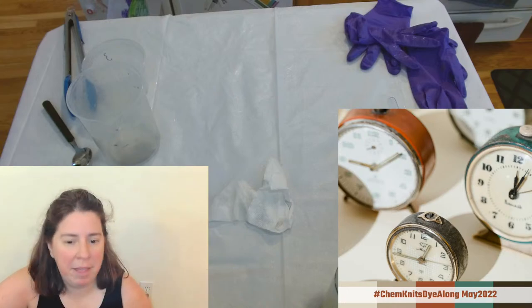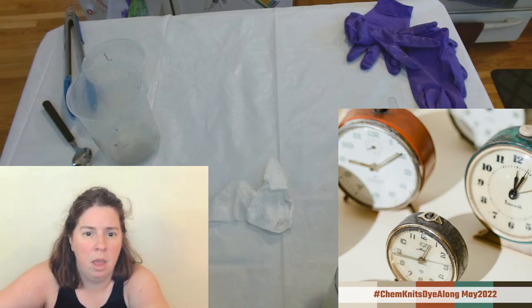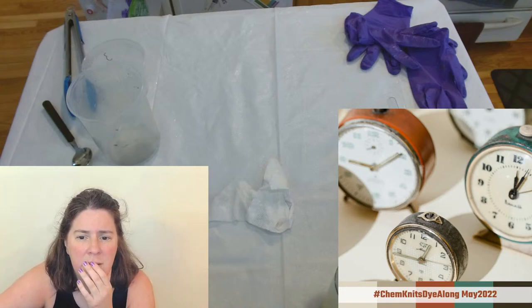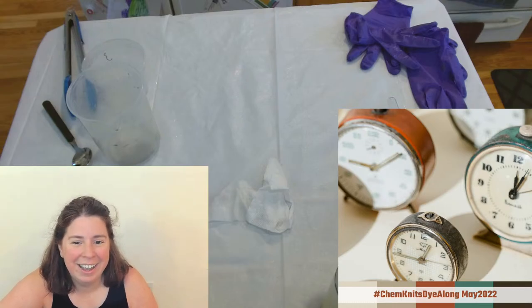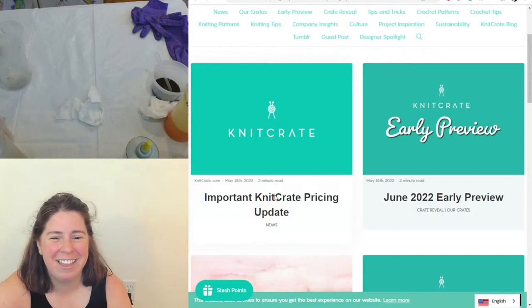Okay, so knit crate. Let me see, because I found the announcement on their blog, I think. Nope, I don't want the early. No, not magazine. Let me find it. Blog. Because see, blog is different. Sorry, my browsing, because blog, it's knitcrate.com/a/blog, is different from magazine. Beth, I think you got it. I've got zebra yarn. All right, so the Knit Crate pricing announcement.